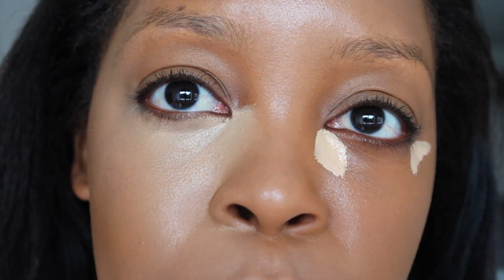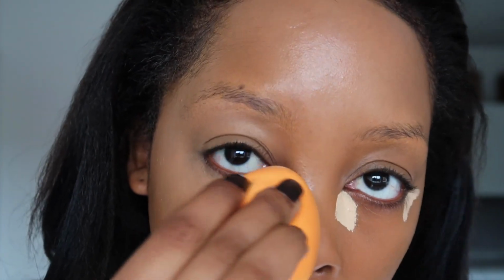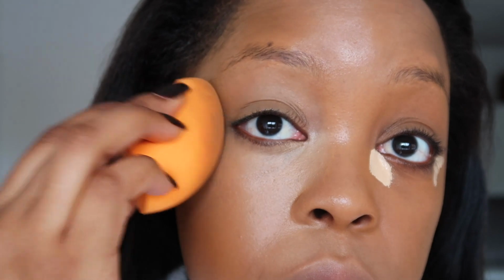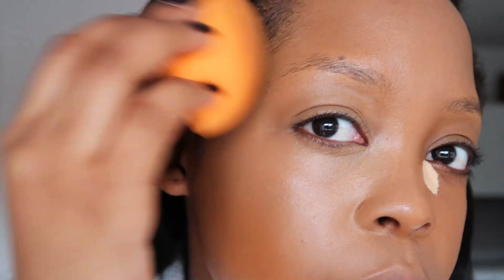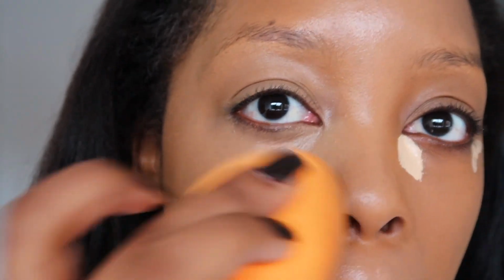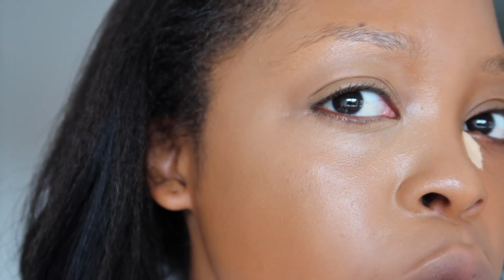Look at it, at how smooth it looks. Oh my goodness me, I love it so far. I absolutely love it. Look at that. It just looks like skin on top of skin, but it's not giving me cakey vibes. It's not giving me too thick. It's just giving me enough.